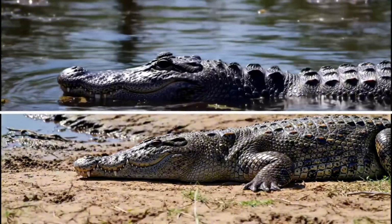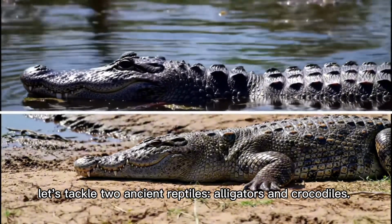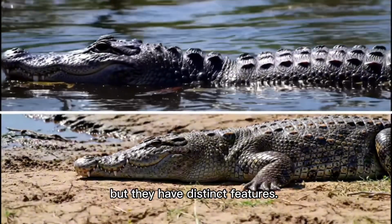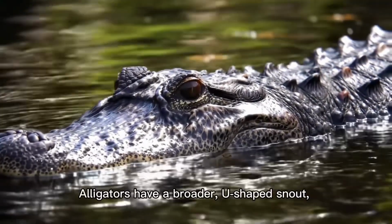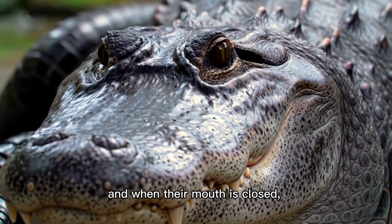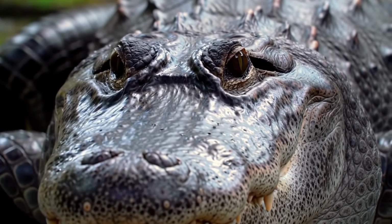Moving to the water, let's tackle two ancient reptiles, alligators and crocodiles. These prehistoric-looking creatures might seem identical, but they have distinct features. The easiest way to tell them apart is their snout shape. Alligators have a broader, U-shaped snout, and when their mouth is closed, you can only see their upper teeth fitting neatly over the lower ones.